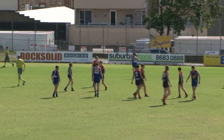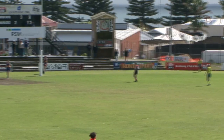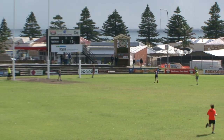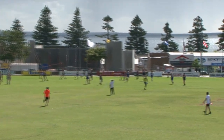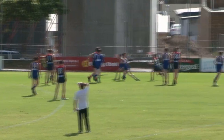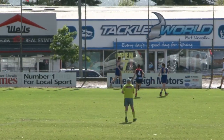Kick forward and just dribbled out just next to the goal post. Brad Dare kicking the ball back in. Not really giving too many options to kick for. Goes for a big long kick. Probably a 45-metre kick, top of the pack. Has been cleaned up by South. South move it forward again and then find the boundary.